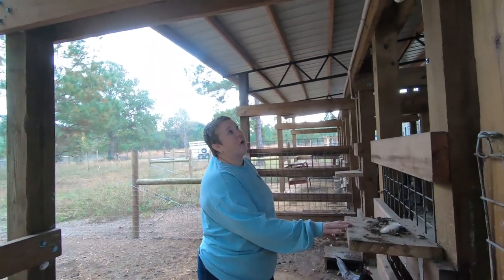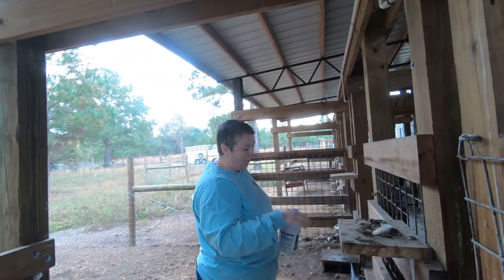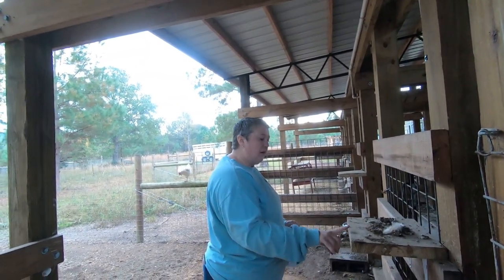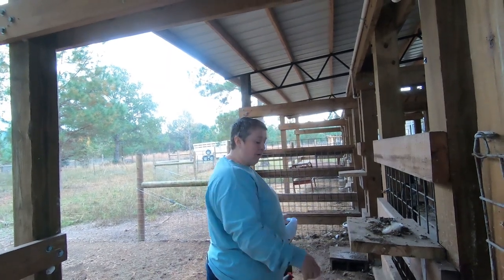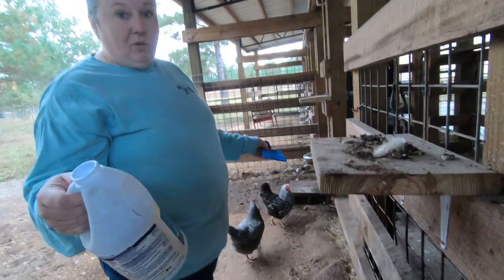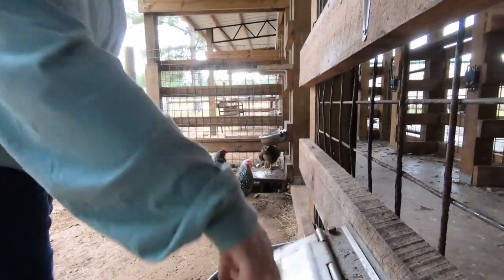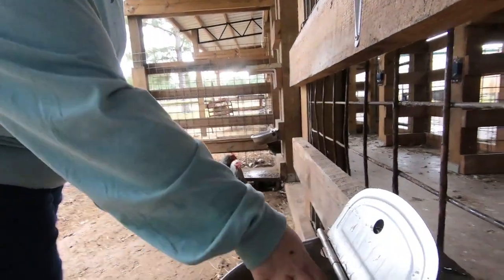So, you'll see these over our waters. The chickens like to roost up here. And then they poop all over everything. So I put these out and it catches anything that drops down and doesn't go into the water. As I said, on the weekends I do a lot of other chores that I don't do during the week. We have automatic water feeders. They're the kind that have the little plunger that goes up and down.